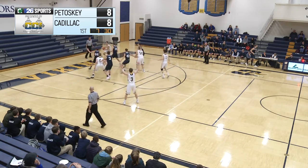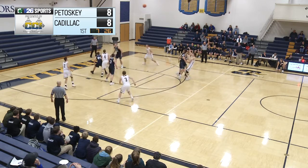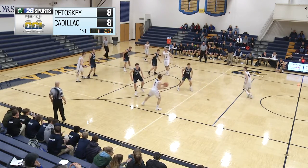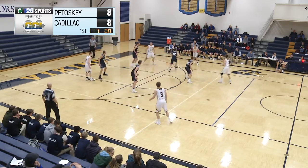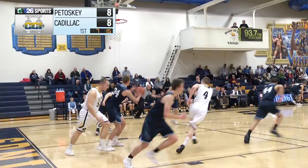Petoskey stays in that 1-2-2 zone. Brooks penetrates. He finds Mickelson. He finds nothing inside. Once again, a big Viking rebound there, Jason. Brooks penetrates, throws it up, and it's a little bit off.